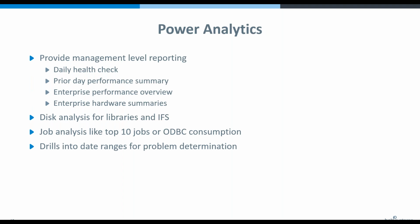Again, it was mentioned under Power Analytics. This is all the HTML and, you know, management level. And I'm sure most of you may have seen it. They sort of have all the same look and feel, but there's the daily health check, and we'll show you some of this in a second.